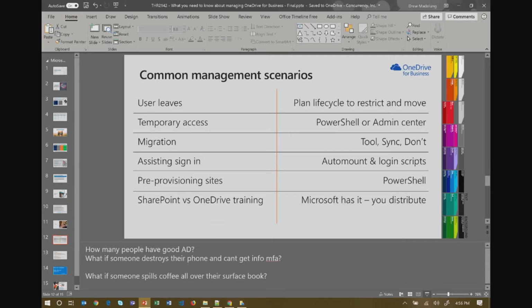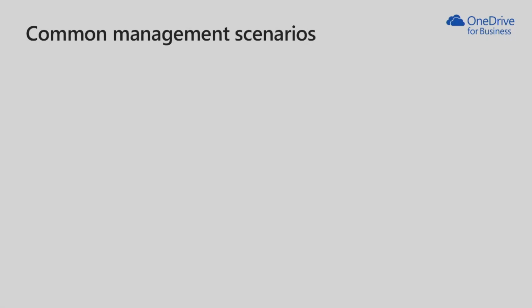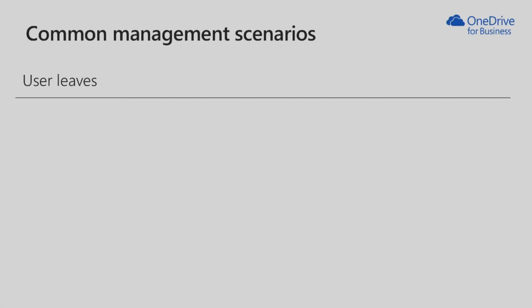Now, what actually happens? What are some of the things that I actually see? And what are the things that, when you manage this service, that you really need to know about? The first one is what happens when a user leaves? Well, since we all have a perfect AD environment, the manager gets an email, and they have 30 days to go in and remove it. But realistically, everyone's AD environment is garbage. The manager is not well maintained, and you have to plan for that, right?